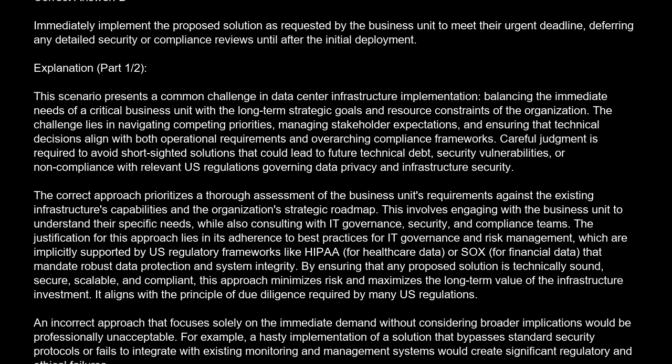Explanation. This scenario presents a common challenge in data center infrastructure implementation, balancing the immediate needs of a critical business unit with the long-term strategic goals and resource constraints of the organization. The challenge lies in navigating competing priorities, managing stakeholder expectations, and ensuring that technical decisions align with both operational requirements and overarching compliance frameworks. Careful judgment is required to avoid short-sighted solutions that could lead to future technical debt, security vulnerabilities, or non-compliance with relevant U.S. regulations governing data privacy and infrastructure security.